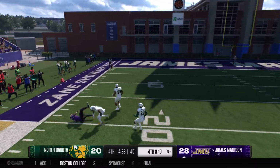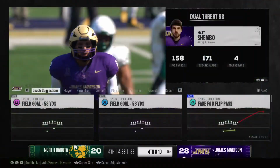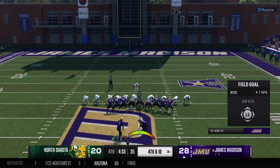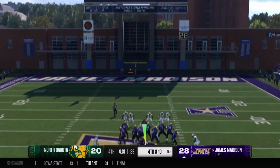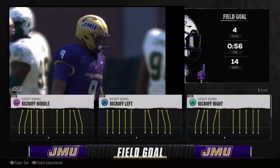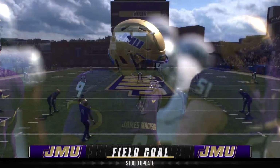Unloads it left. There were serious revolutions on that third down pass, but it's incomplete. And now on fourth down, they will put it on the shoulders of the kicker to save them with his foot. It's good. And now the lead is extended a little further.